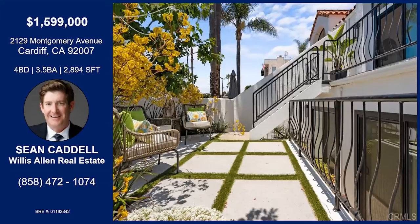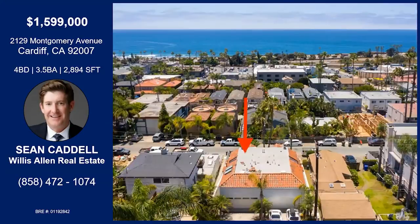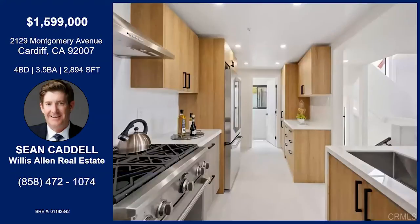So for somebody that wants a guest house or somebody that wants to rent out an accessory unit, it's the perfect house for that. And it's in the walking district of Cardiff, which you can walk to Seaside Market, to all the restaurants, to the beach, and you have an ocean view from the loft that's off the master bedroom and overlooks the living room. So it's super nice with glass type windows in the roof, so you can see the horizon, the sunset, all of that. Gorgeous. You can see the beautiful kitchen right there.